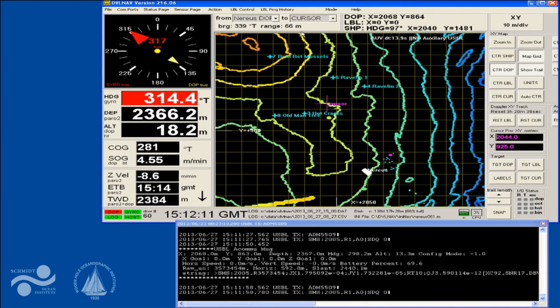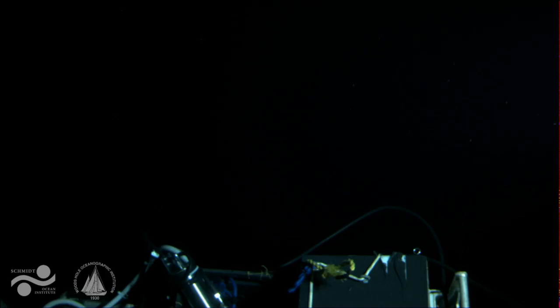So we're going to switch back from navigation mode to camera mode. We have finished most of our transit. We're now about 65 meters southeast of where we're headed to next. We're aiming for a site that's at a depth of 2306 meters. We've dropped down to 2366. Let me just check that.